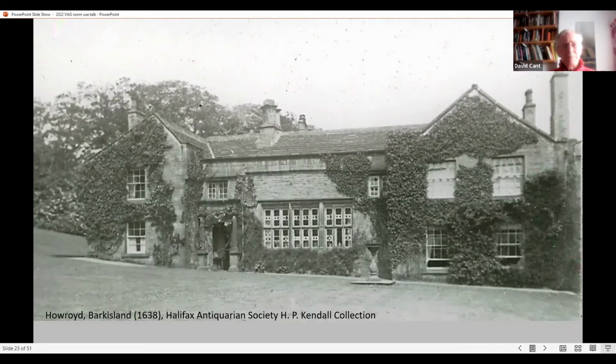This is gentry status, lower gentry status, I must admit, but that's as good as it gets in the Halifax area in the 17th century. And at either end we have cross wings. The one on the left being refenestered, as you can see, the one on the right too, with slightly larger windows, and these cross wings provided parlours for the family.